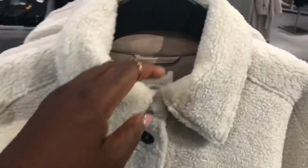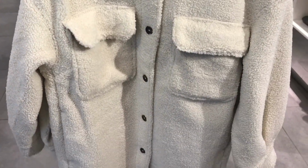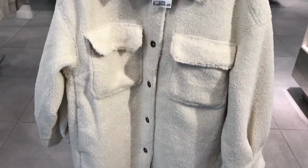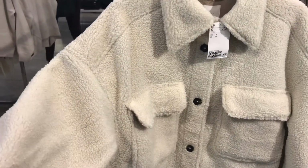Coat on here, and the teddy coat is going for $79.99. Really long line. I guess I'll be picking this one. And they also have a blazer in this jacket color.